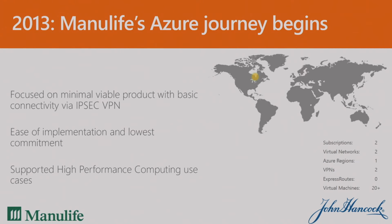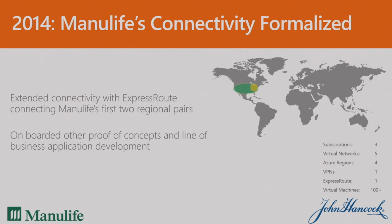We started in 2013. We started with an IPsec VPN. I know, it's exciting. We started with one. That's it. We started because it was easy, and it was still in that sandbox, science experiment level. We had a few VMs, a couple subscriptions, and just played. And this is where we proved out a concept that we could actually burst to meet the demand of our actuaries and be able to move forward. In 2014, we said, you know what, this is really working. So we bought an ExpressRoute, we connected it up, and we started with our first 2 regional pairs.